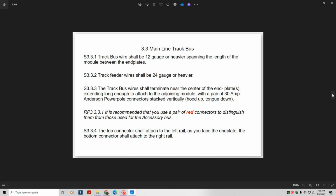The bus wires, we use 12 gauge wire for the track bus, and we use 24 gauge or heavier for the feeders. The track bus needs to terminate at the end with Anderson power poles, and they're stacked hood up, tongue down, and it's left over right. I've got a picture here I'll show you in just a second. We use red Anderson power poles to distinguish from the accessory bus.